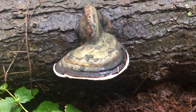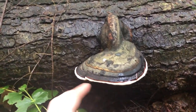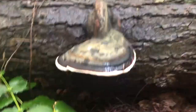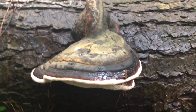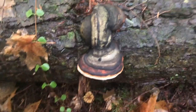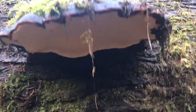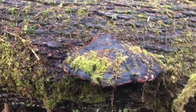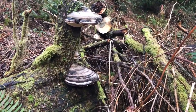That the original conk was growing on the tree when it was upright, and then when it fell, shifted directions to project its spores downward. So this represents both horizontal and vertical life of this tree. Really weird looking. Let's go up through the woods.